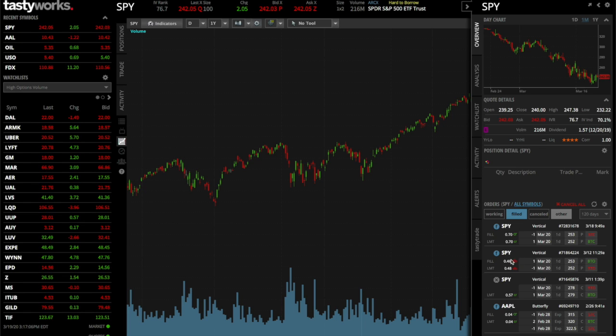I set a limit order at 48 cents, but I was able to get filled at 46 cents to my benefit. That's actually one of the amazing benefits of the Tastyworks platform. It will give you the best fill price possible. I closed it out 6 days later, which was yesterday, the 18th, and I collected a credit of 70 cents. So I paid 46 cents and I collected 70 cents.